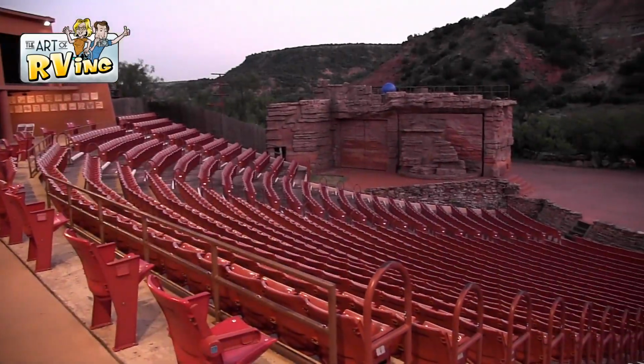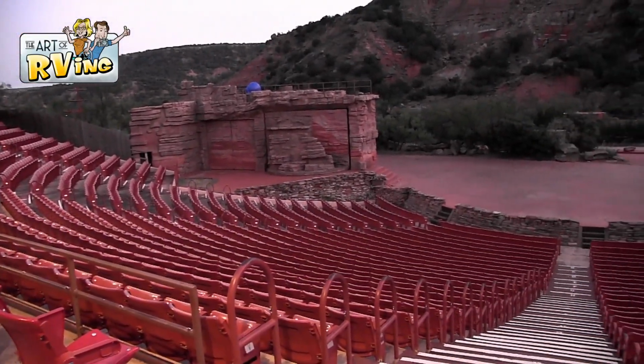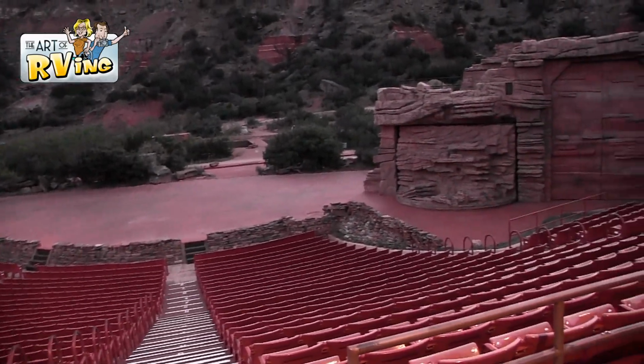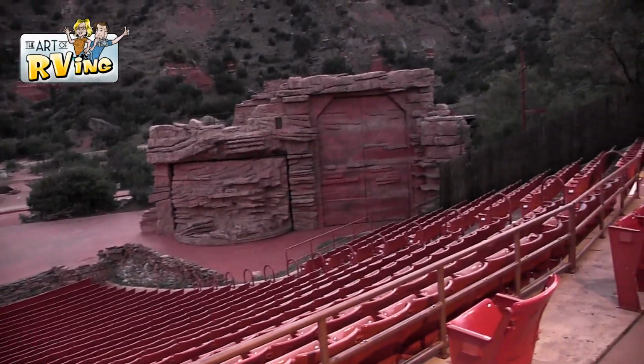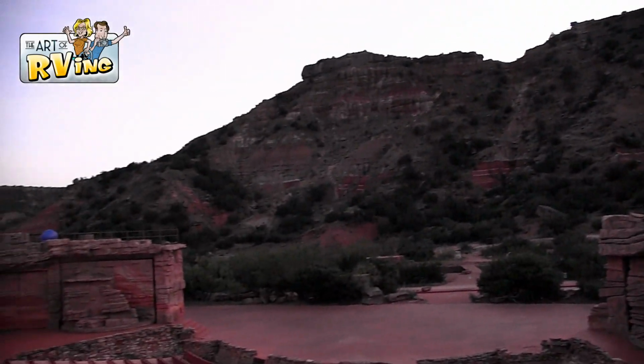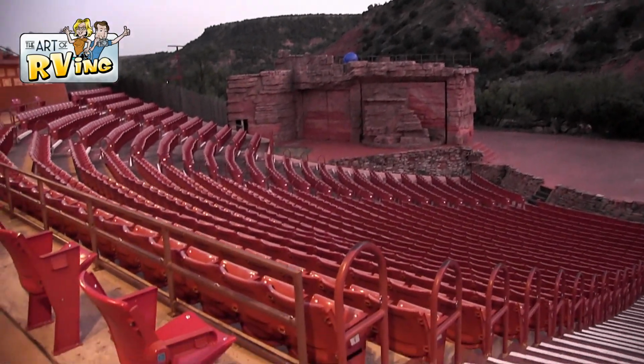So here's the amphitheater. They have a play here called Texas, like the history of Texas, and it's just outside, and this is the backdrop to it. Very quaint. Every seat's a good seat in here.